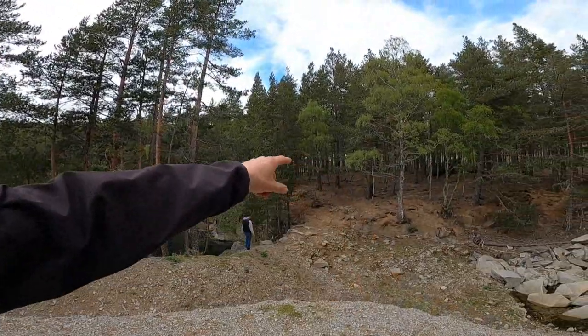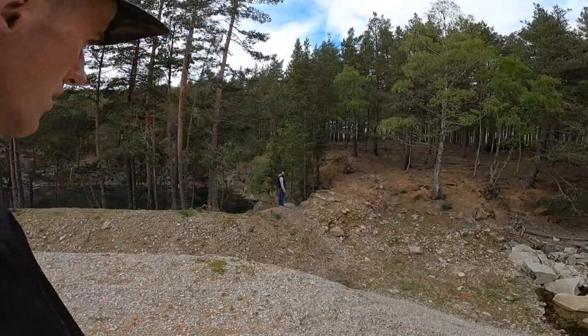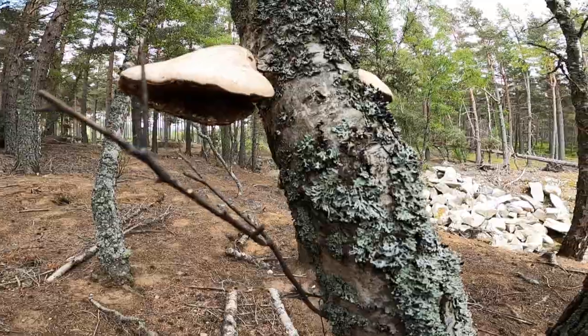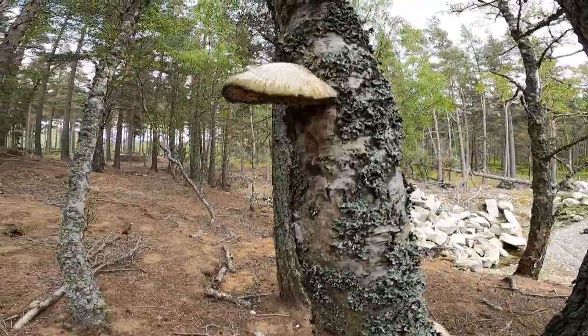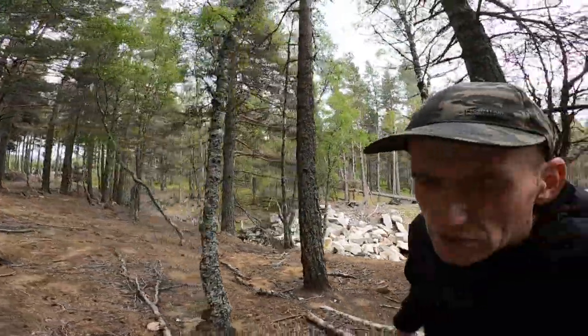I was going to come up here and end the video, folks, but then I realised there's a hill there and it'd be cool maybe to have a look over there. Look at this, folks, the old fungus on the tree here. Seems to be old birch trees that I think it's called bracket fungus, lives on those trees.